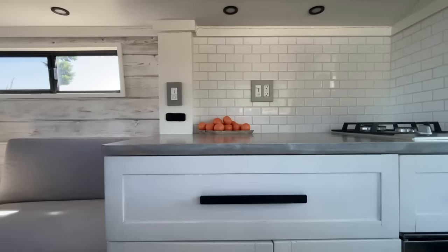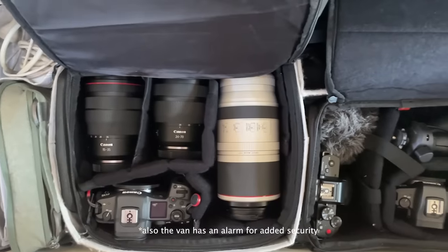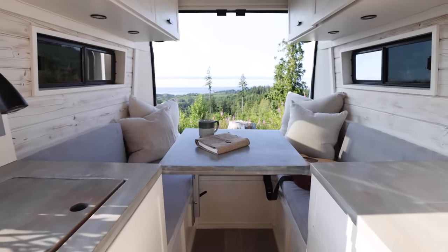And in this drawer, I keep my camera gear, my laptop, stuff like that. I hesitated to show this last time because I didn't have a dual lock system on it, but now I do. So yeah, I'm sure most of you figured it out anyway, because I said it was just extra storage. This is the office slash bedroom.